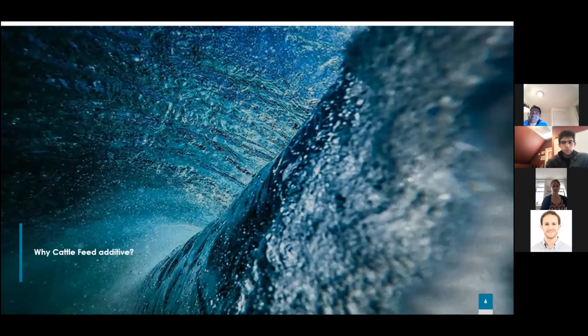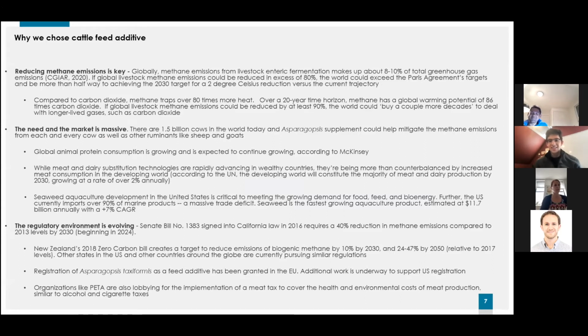Great, thanks. We have a lot here, and I'm just going to touch on the highlights. We chose cattle feed as our opportunity primarily because methane is a key and often overlooked greenhouse gas, and also because of the immense co-benefits. There are 1.5 billion cattle on the planet, and unfortunately, global animal protein consumption is expected to continue growing. Livestock are a huge contributor to GHG emissions. Methane traps more heat than CO2, and reducing methane will be critical to lowering overall GHG emissions. A seaweed solution could work for beef and dairy cattle and other ruminants as well, such as sheep and goats. Achieving the methane reductions that we've seen in studies with seaweed additives could help us meet Paris Agreement targets and buy us more time to deal with other gases like CO2.